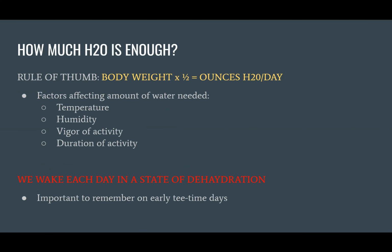So how much water is enough? Rule of thumb, body weight times 1/2 is the ounces of water we should take in each day. This is every day. This is a normal day, this is a Thursday, right? So on Thursday today, I challenge people to be honest with their body weight in their own mind, divide that by 2, and that's how many ounces of water you're looking to drink today.